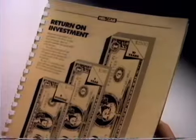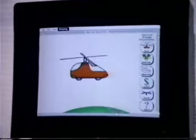Apple Desktop Media starts with one tool, a Macintosh personal computer. One tool that can be used in many ways, so you can choose the most appropriate medium for your message and audience. An idea expressed in a publication can easily be shown on a color slide, in an interactive presentation, or in an animated demonstration using sound and motion.